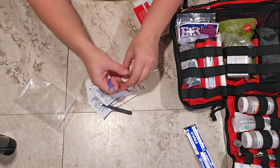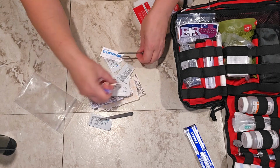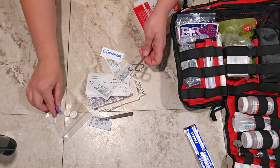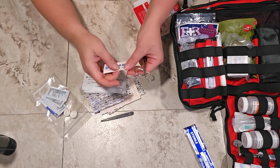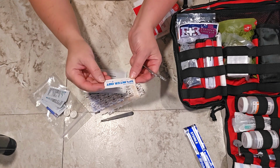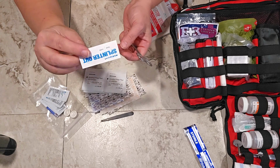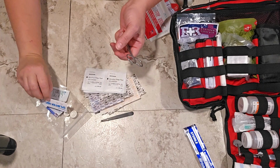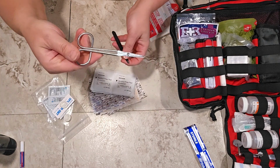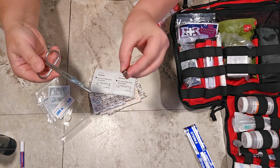There are a couple of finger cots, otherwise known as finger condoms, obviously for finger protection. Several packets of antibiotic ointment, which would be the same as Neosporin. A splinter out. This is actually something that's been on my list to add to my kits that I have not added yet. So it's a splinter remover tool. We've got a pair of scissors and a pair of tweezers, good ones.